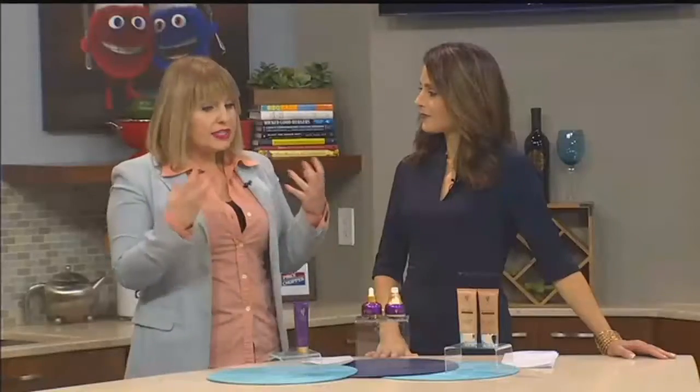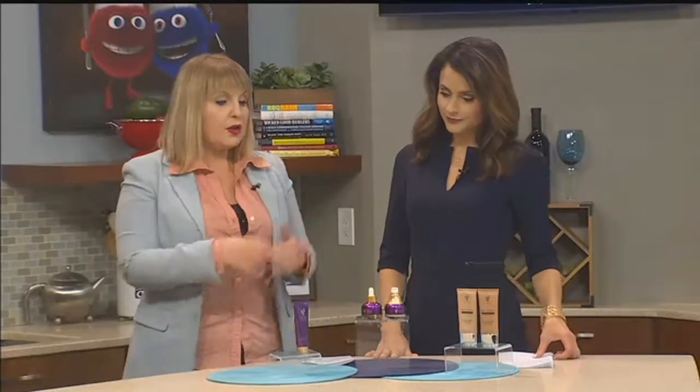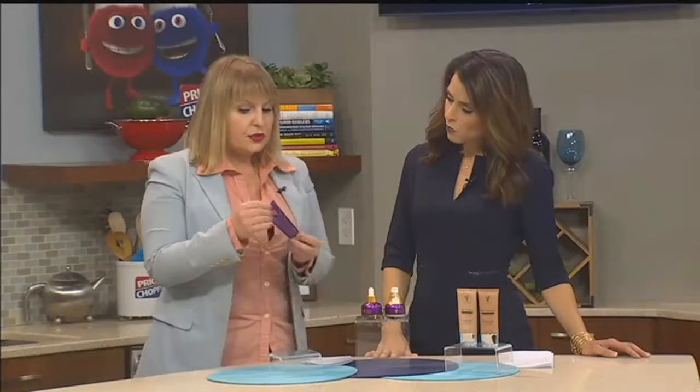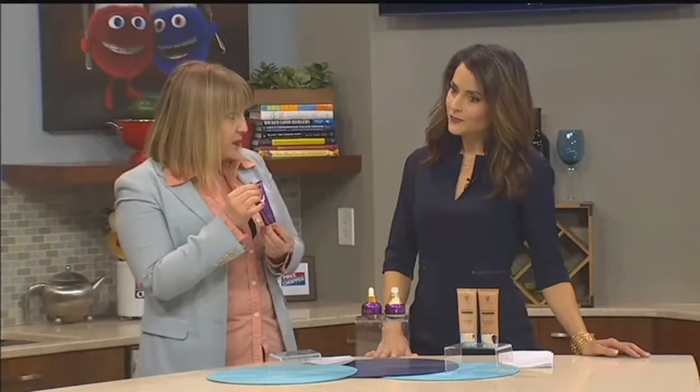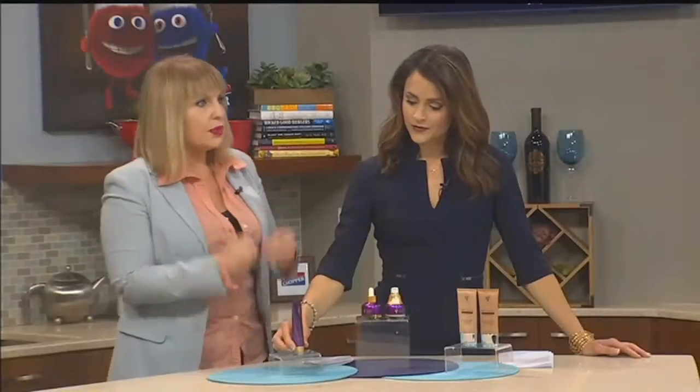That's a fantastic question. During the winter time when the weather is so dry, we typically want to use heavier moisturizers, but now that we're transitioning into warmer weather, we want to go a little bit lighter. I tend to use moisturizers that already have an SPF in them, and that makes it really easy for applying and for protecting.